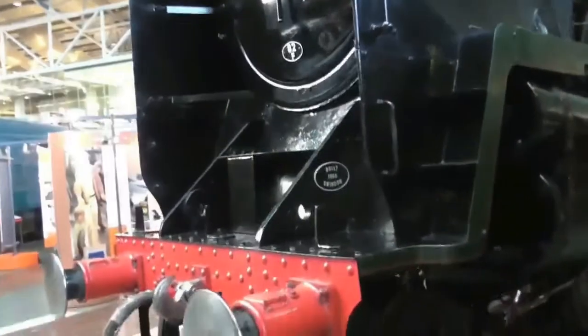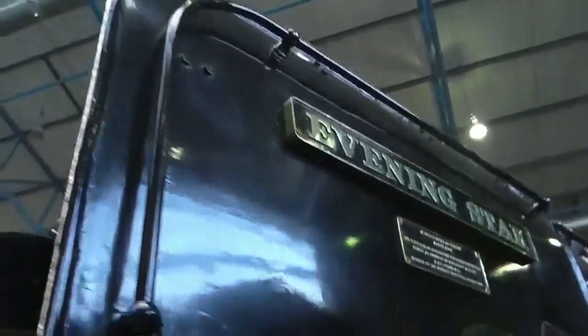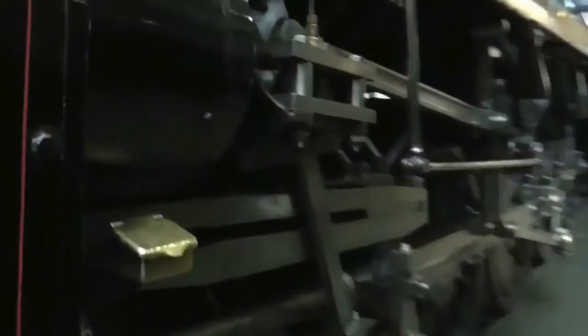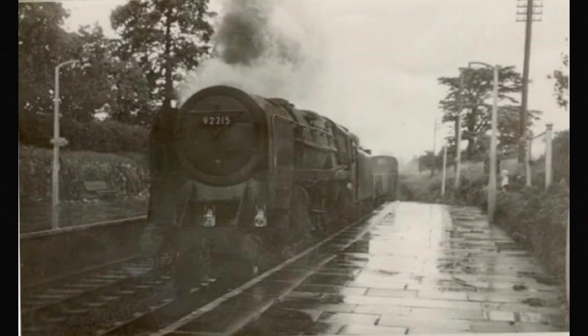Here is some information on the loco I just looked at. BR number is 9220. Name is Evening Star. Class code is BR 9F. Designer Riddles. Wheel configuration is 2-10-0. It was built on the 31st of the 3rd, 1960 at Swindon Works. 1948 shed code 86C Cardiff Canton, and last shed code is 88B Cardiff East Docks. It was withdrawn on the 31st of the 3rd, 1965, and it is in preservation at the NRM at York.